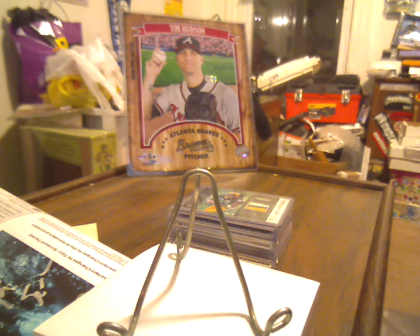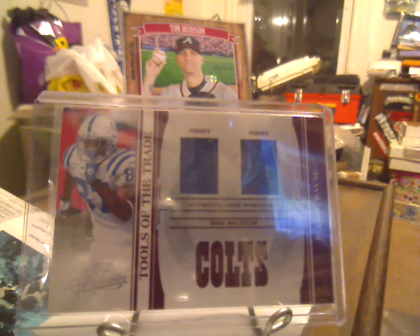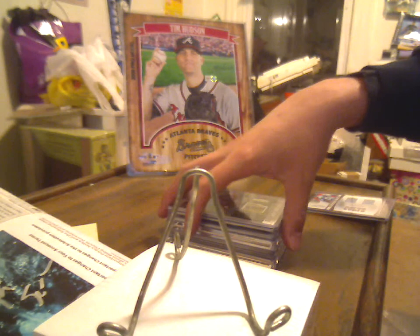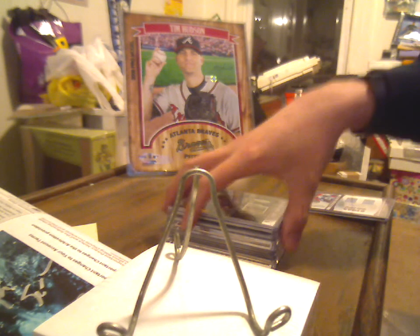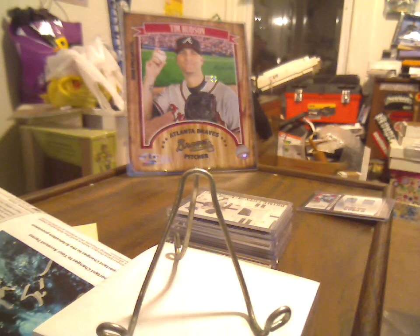So for my PC, I've got a 2006 Reggie Wayne Tools of the Trade dual jersey, numbered 7/25. And mind you, I had a number that I thought I will whip this amount of money out right now if he says it, and he said it to the penny. So this was a score.